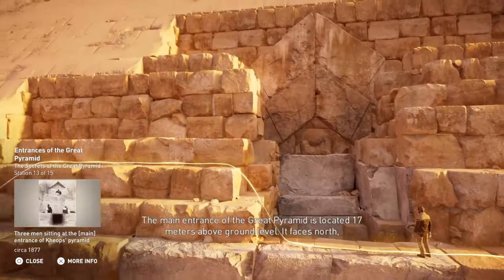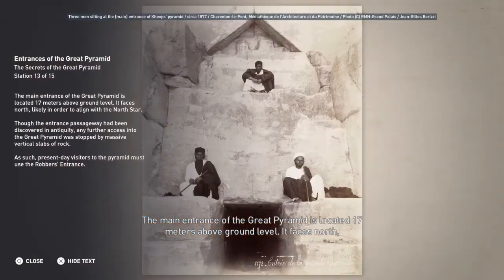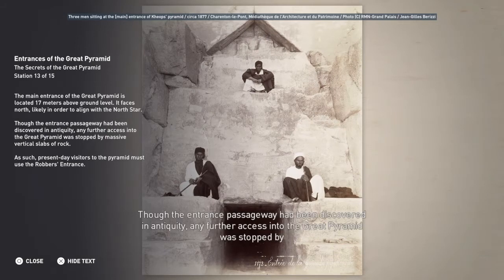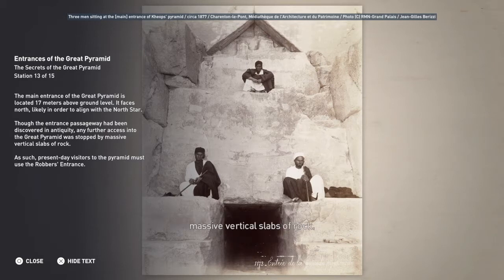The main entrance of the Great Pyramid is located 17 meters above ground level. It faces north, likely in order to align with the North Star. Though the entrance passageway had been discovered in antiquity, any further access into the Great Pyramid was stopped by massive vertical slabs of rock. As such, present-day visitors to the pyramid must use the Robbers' Entrance.